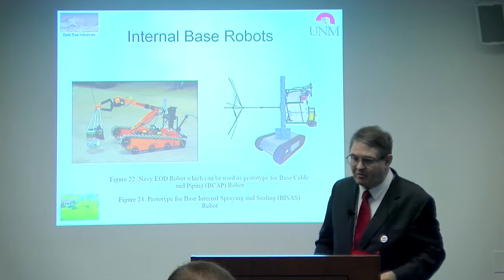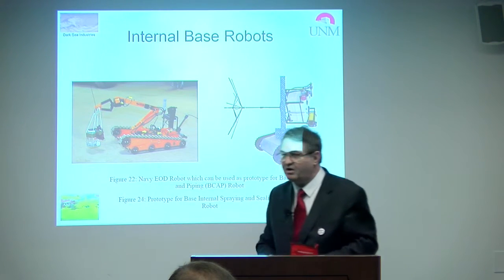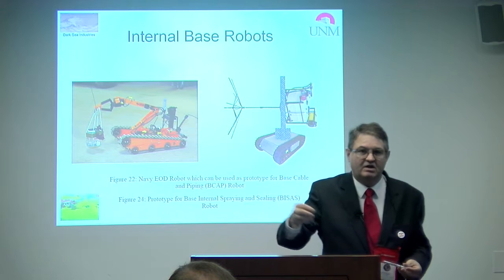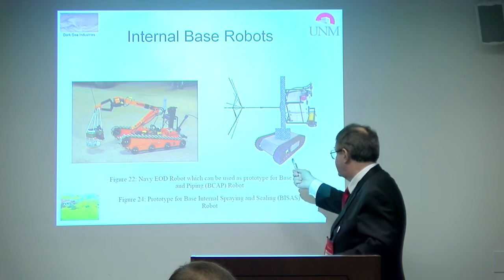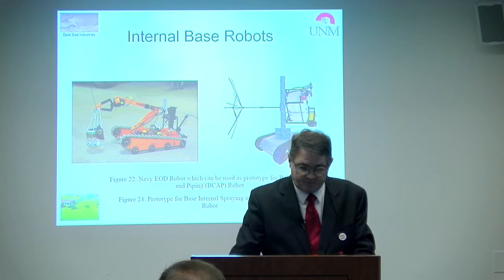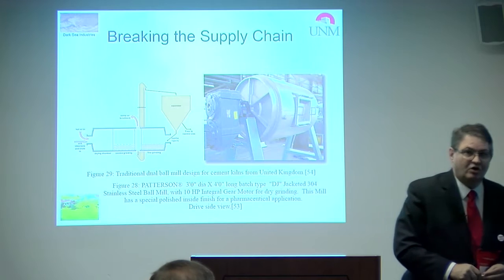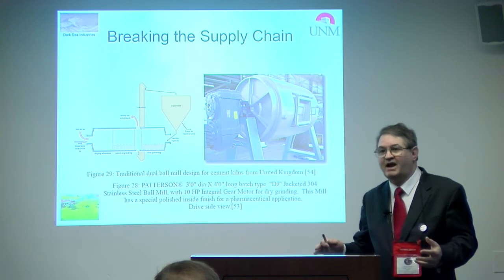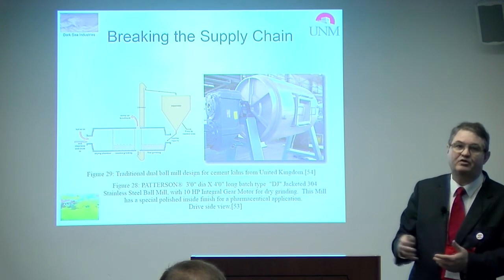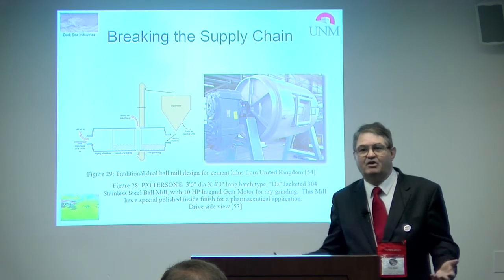The internal base robots are, there's an EOD robot here, which is a model for the cable plugging robot, and then the internal sprayer. All of this is well and good, but it doesn't give you anything to sell. You can sell the food to yourself and consume it, but you don't really have an economy.